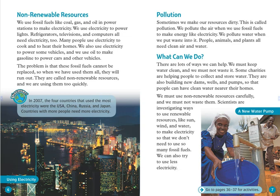Pollution. Sometimes we make our resources dirty. This is called pollution. We pollute the air when we use fossil fuels to make energy like electricity. We pollute water when we put waste into it. People, animals, and plants all need clean air and water.